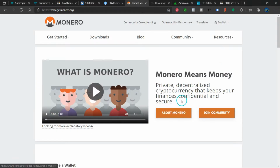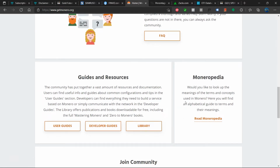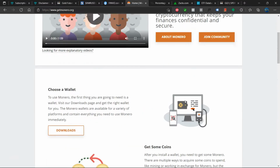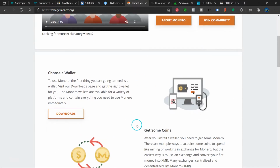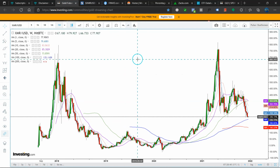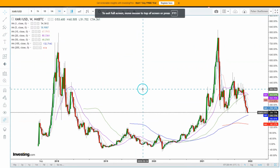Monero means money. Private, decentralized cryptocurrency that keeps your finances confidential and secure. Of all the cryptocurrency websites, this is rather mediocre. It's very bland and uninteresting. It wouldn't hurt them to upgrade the aesthetics of this website, because the website is the key way in which they can market their crypto.